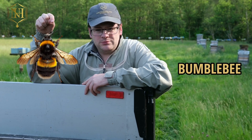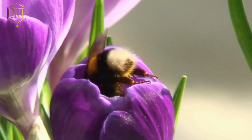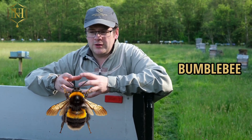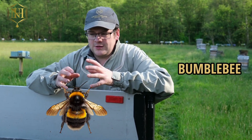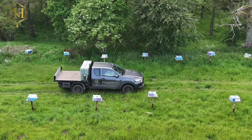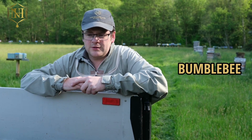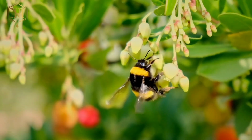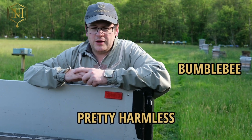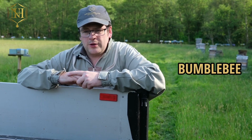This is a bumblebee, so cute, fluffy, much bigger than a honeybee, and usually very self-limiting, only around for a few weeks, a month or so, before the nest dissipates. The queen bumblebee lives on her own through the winter months, so there's no concerns to be had about it building a colony and staying there for a long period of time. More often than not, so long as they're not disturbed, they are pretty harmless. You just have to leave them alone, let them be, and just let them go about their business.